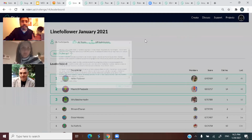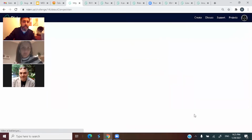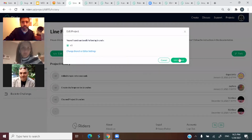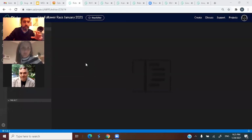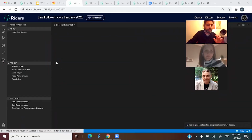It is that simple. Actually, once you sign up, you click the join challenge, and then just clicking I agree and accept, you will just enter to this area. And once you open the competition project, it will be opened in a second. Just click the edit button, and then you will be on the project. So there is also a sample code so that you can run it and have a score. But I just would like to explain the details of it so that you can have a look at that.